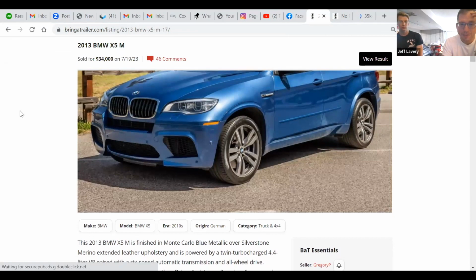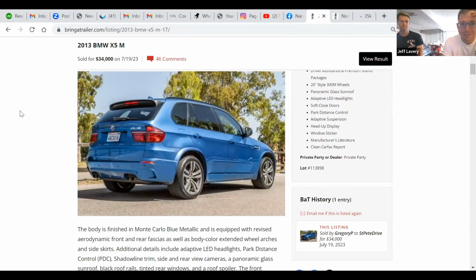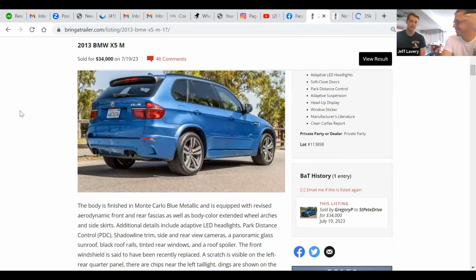I would be tempted by it too, but at the same time, for this money, I think I'm buying a G-Wagon. Really? A G500? Yeah, 100%. Because of the durability factor, the known.